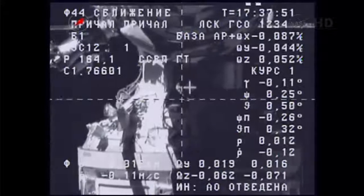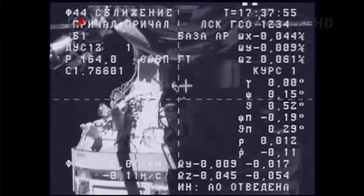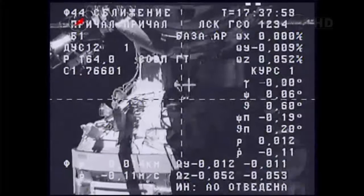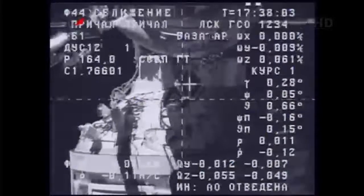Again, just moments away now from the docking of this Progress 47 spacecraft to the Pirs docking compartment, which is just above our field of view right now. You can see the crosshair lining up there as they bring it in for this final approach.